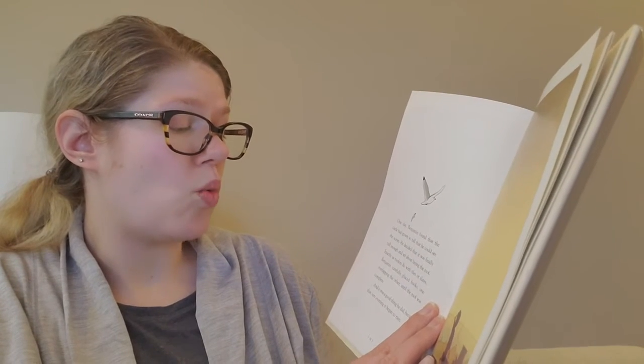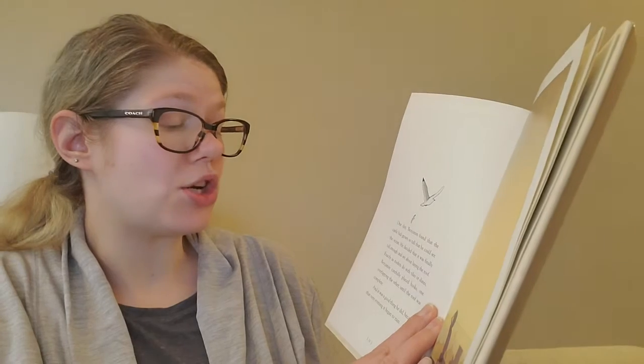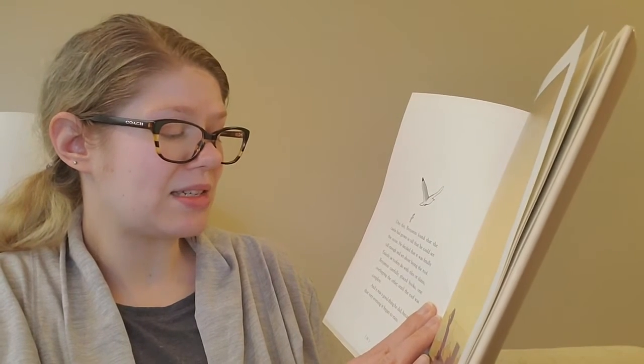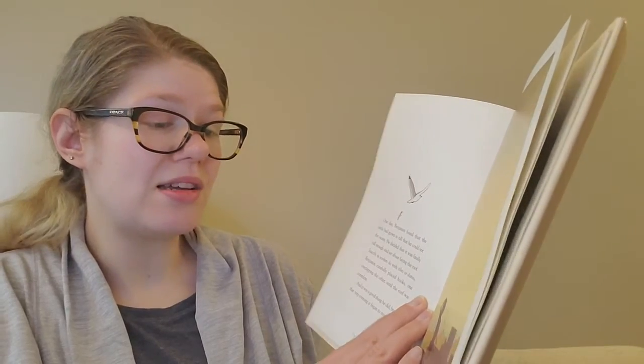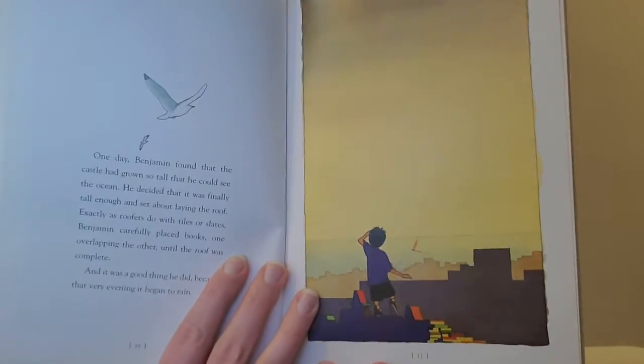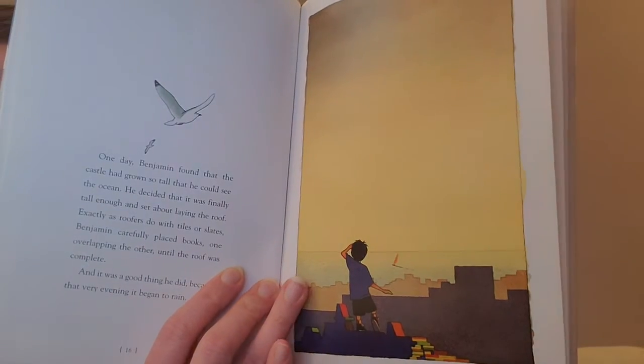One day, Benjamin found that the castle had grown so tall that he could see the ocean. He decided that it was finally tall enough and set about laying the roof, exactly as roofers do with tiles or slates. Benjamin carefully placed books, one overlapping the other, until the roof was complete. And it was a good thing he did, because that very evening it began to rain. There's the ocean.